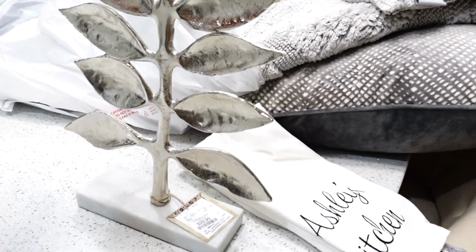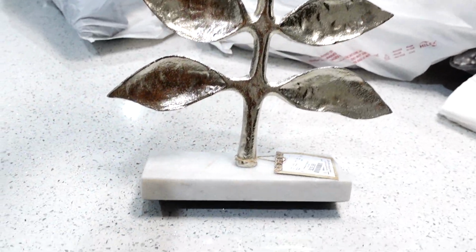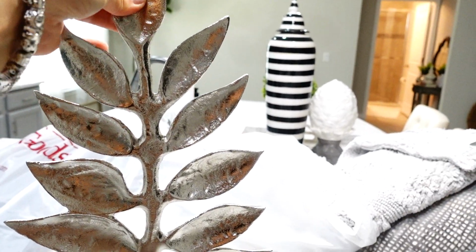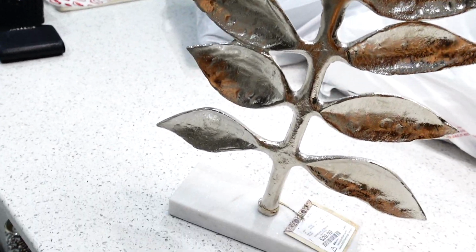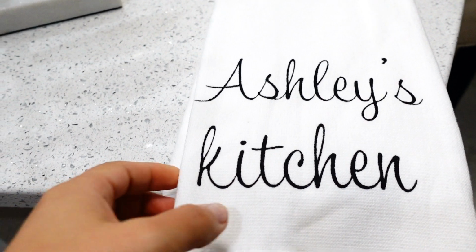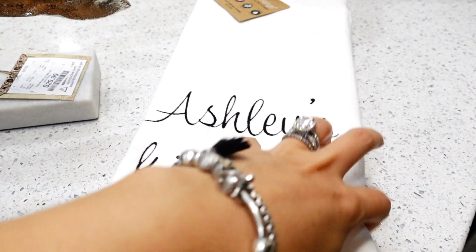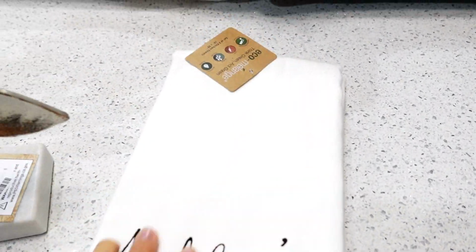Okay, so I just wanted to go over some of the finds I got. This super cute marble silver leaf. I love this. I don't know if I can find a place for it, but let's hope I can. These adorable kitchen towels with my name on it. I mean, could that be any cuter? There's two of them in there, and they were only $6.99. So I think I'm going to hang it over there.